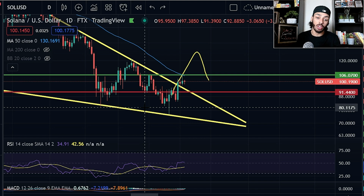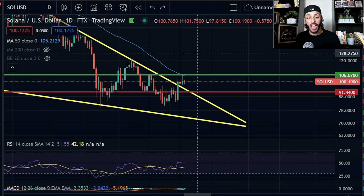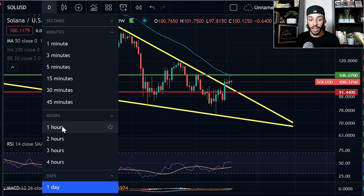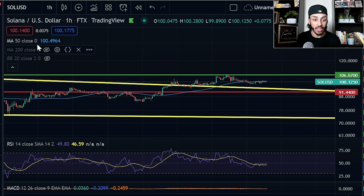And now we are currently still working on step number two. But as we are working on step number two, something very interesting is forming on the charts that says that a big move is very likely going to happen pretty soon here. Let me explain what that is.